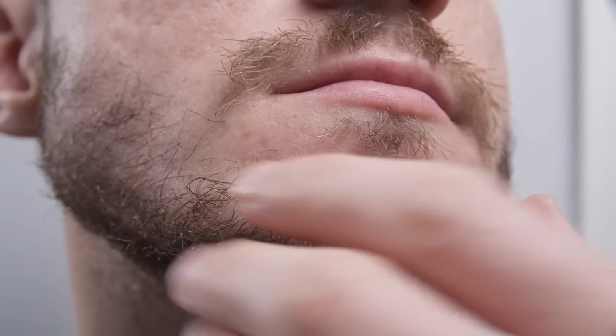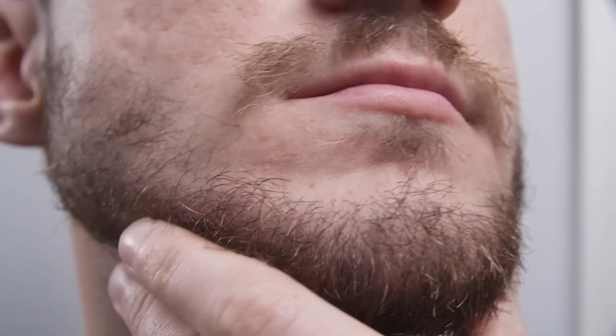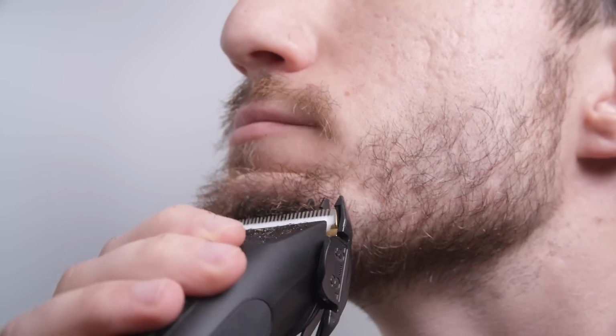Quick fact, the average guy has anywhere from 7,000 to over 20,000 hairs that grow on his face to form a beard. Unfortunately, they don't all grow at the same rate and they can go all over the place. Hence why with these shorter beards I'm talking about, it's very important that you've got a trimming tool.